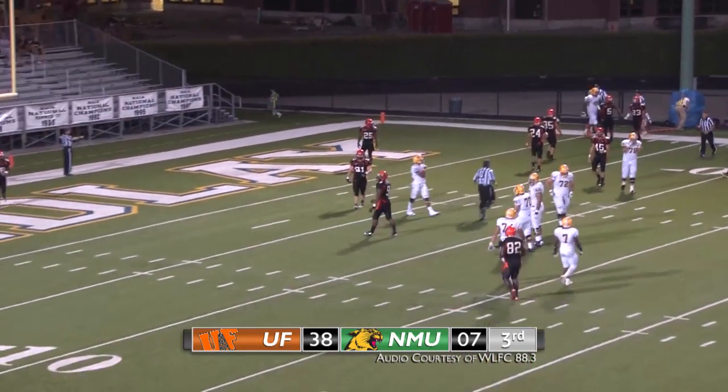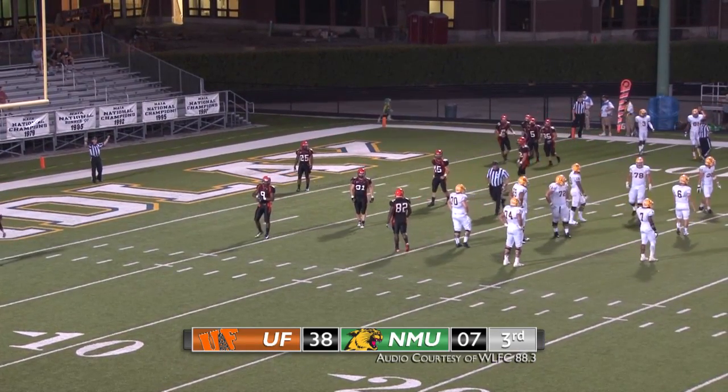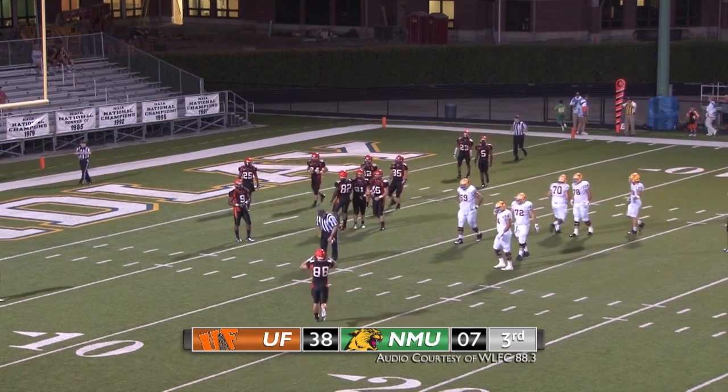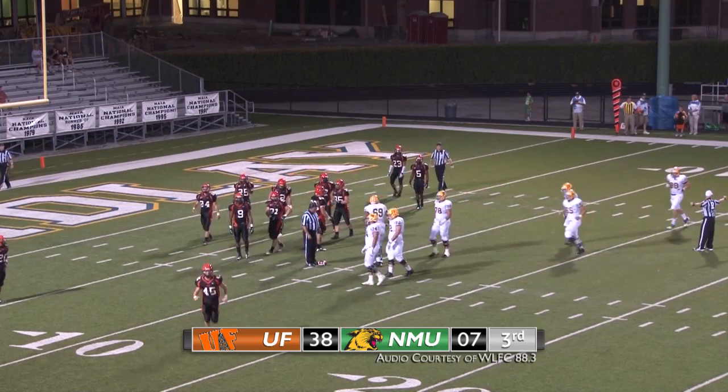Well, he just had to throw it away. Great coverage on the outside that time. McLean was in coverage as well as Klatt. And then also they had Tyler Ward coming over the top, so he just had no choice but to throw that one away.